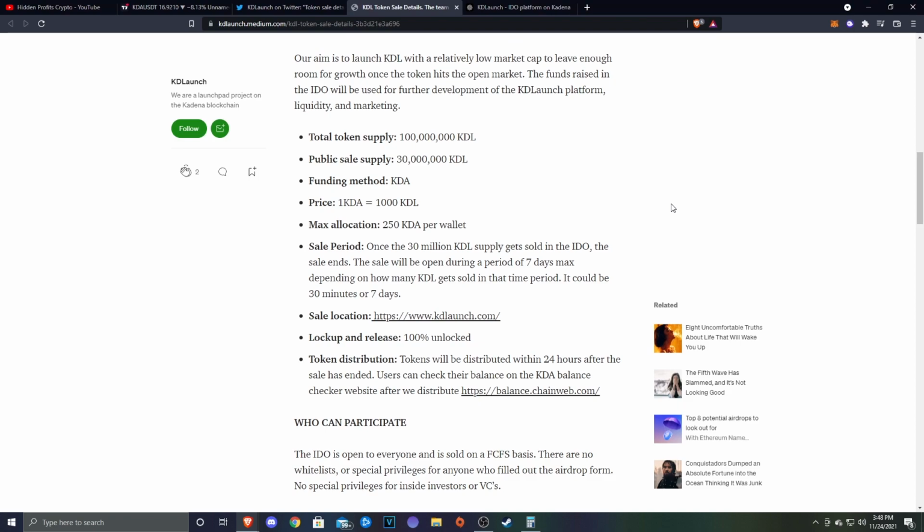So the sale period: once 30 million KDL supply gets sold in the IDO, the sale will end. The sale will be open for a maximum of 7 days, depending on how much KDL gets sold in that time period. Could be 30 minutes or 7 days. I definitely do not think it's going to take 7 days for this to sell out. I think we'll definitely see it sell out within the first day, no doubt.